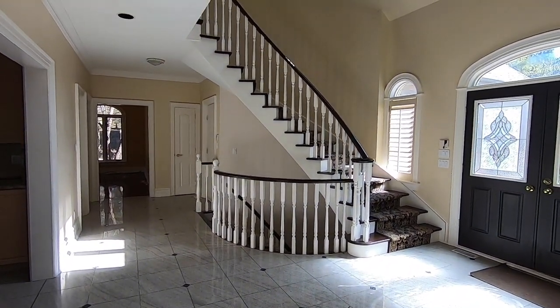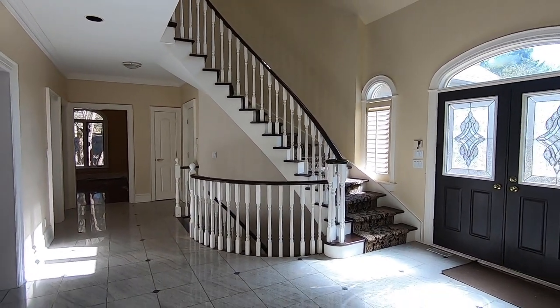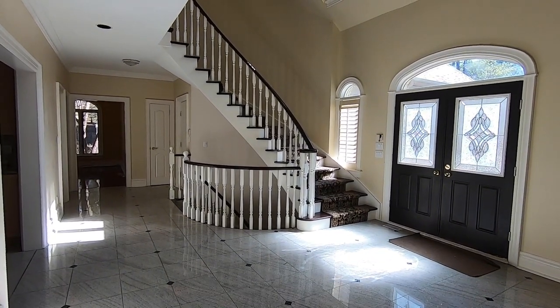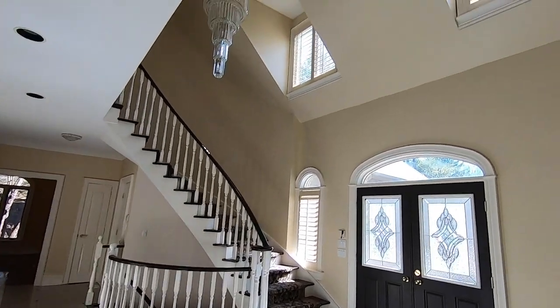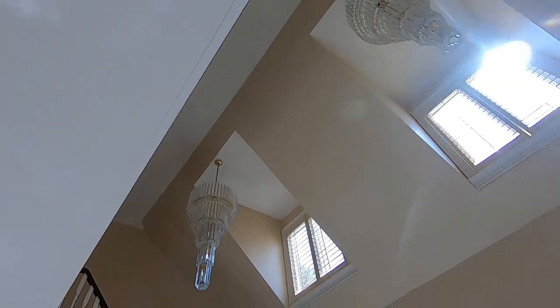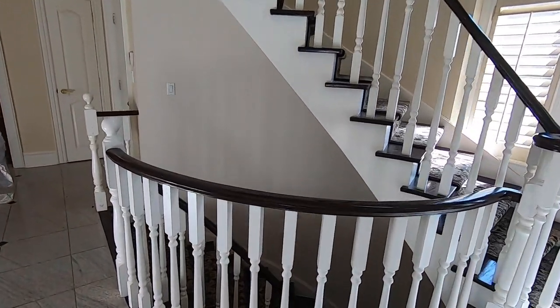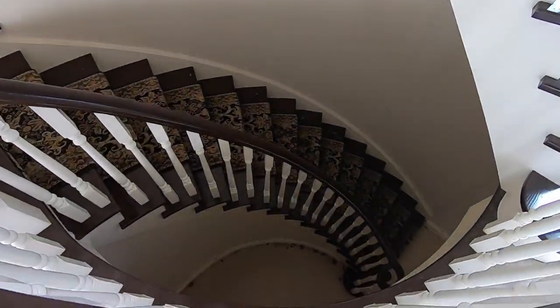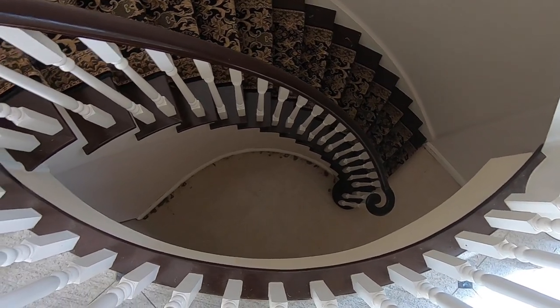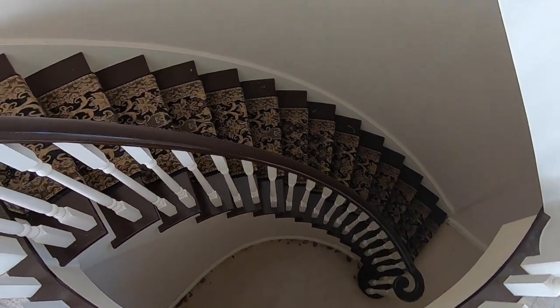There is your main staircase, right there, beautiful. That'll be one of my pictures right there. It's gonna look just like that. Head up here, you got two beautiful lights up there, and then you have these chandeliers hanging. Probably looks very nice at night. We'll take a look down there in a bit. I do see something going on the floor down there, quite possibly some water damage.